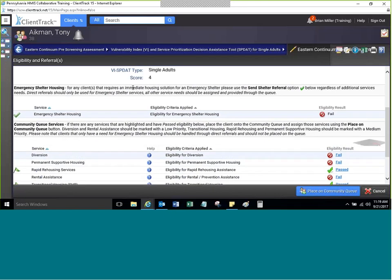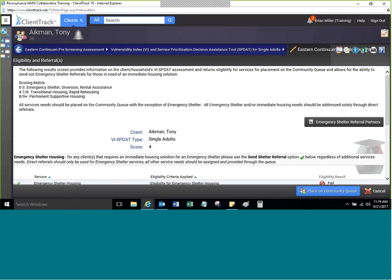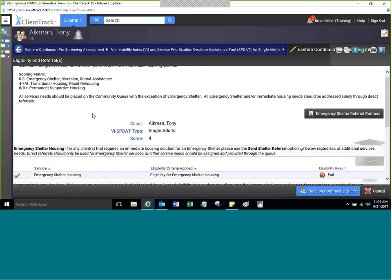Because based on the actual SPDAT score, I've put the scoring matrix right up here at the top of the eligibility form, to give everybody an understanding of what services relate to what scoring level. We've got 0 to 3 for emergency shelter, diversion, and rapid rental assistance, and in the middle are TH and rapid rehousing, while the higher scores are for permanent supportive housing.